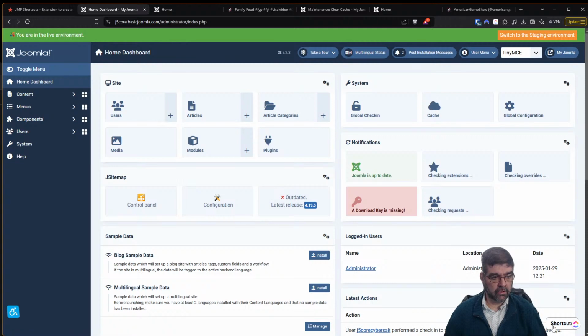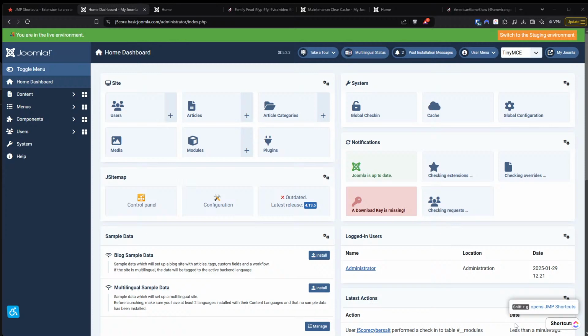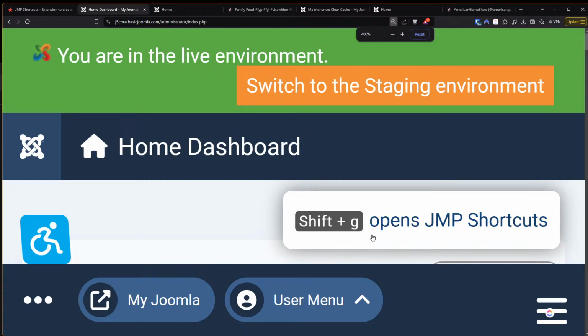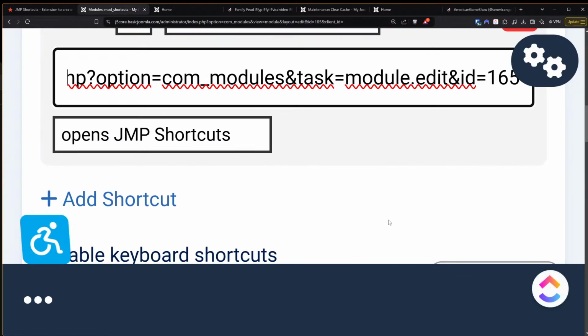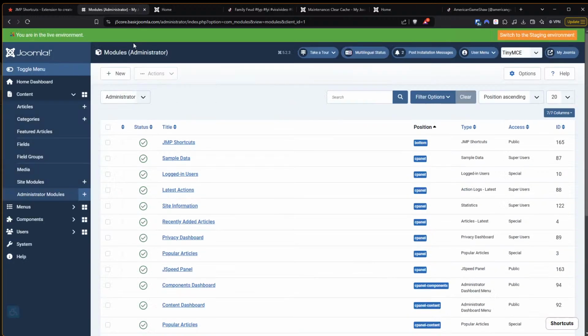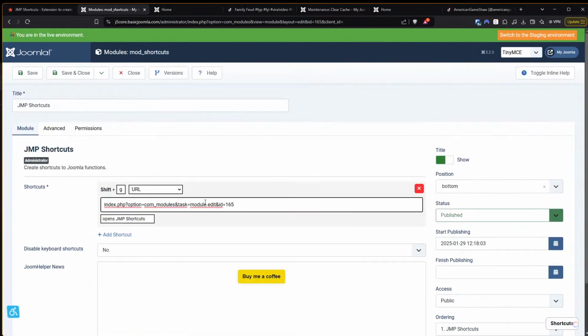Notice in the bottom right-hand corner here, I've got a little shortcut bar. Let me make myself disappear here for a second. Right down here in the bottom corner, it stays in this here, and when you click on it, whoops. When you click on it, oh, okay, I clicked on the thing that goes here. When you click on it, it gives you the shortcuts that you've created. Nice.